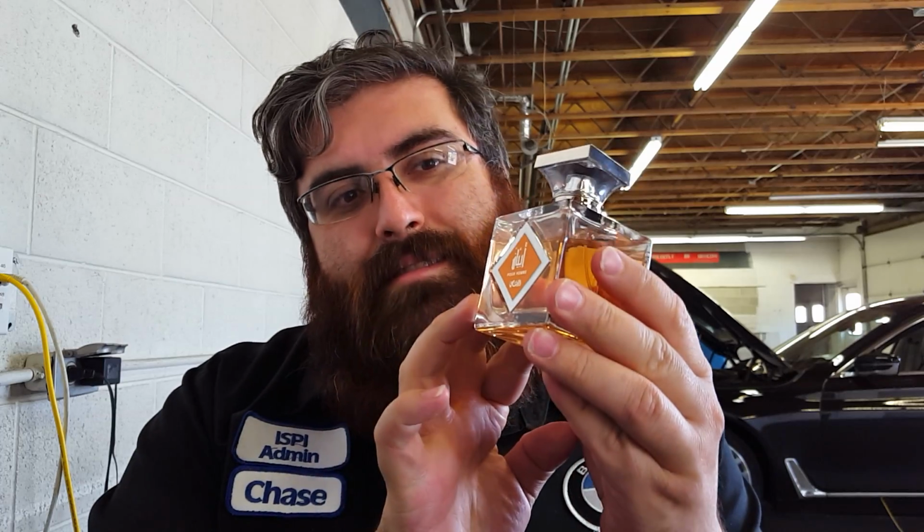But yeah, I hope that gives you guys some insight on Rasasi's Abyan. Amazing top. Smells great for 1 hour. Turns into a leather wallet.